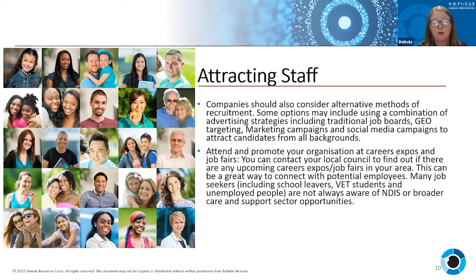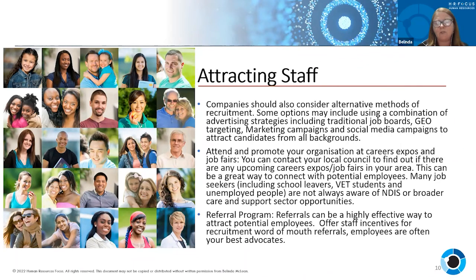That's something that I know some of my clients have implemented. So they're actually trying to get younger staff in to start training them before they've even left school. So there's those opportunities as well.